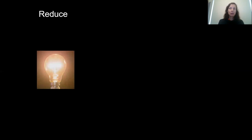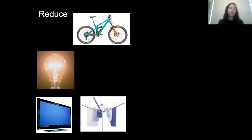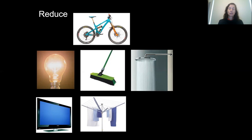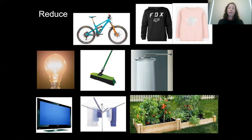So turning off appliances, turning off lights. If we can ride or walk places more than we drive, drying our clothes out in the fresh air rather than in an electric clothes dryer, using a broom instead of a vacuum cleaner, taking shorter showers because it takes lots of energy to heat water, growing our own food, and wearing our clothes for a long time rather than just throwing them away because we want to wear something that's more fashionable.